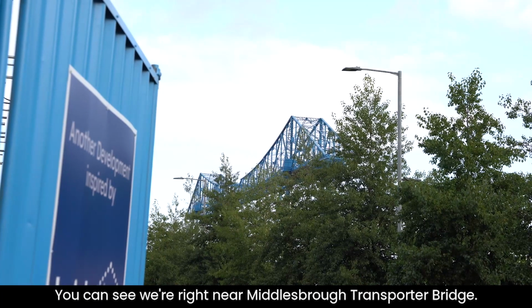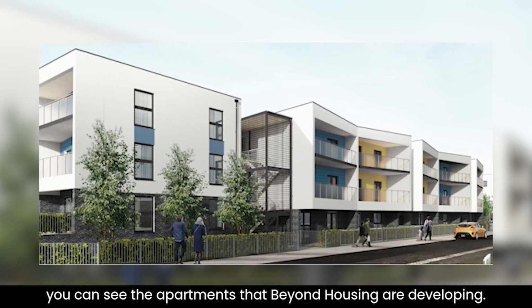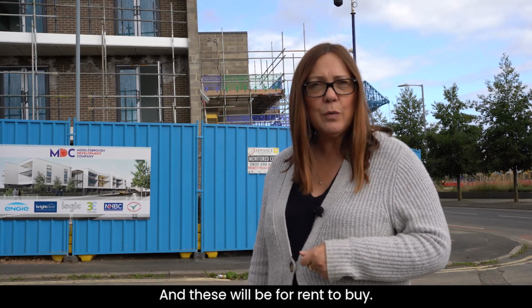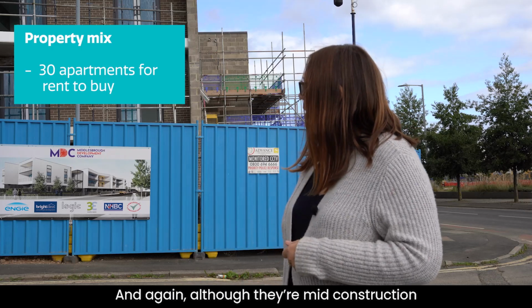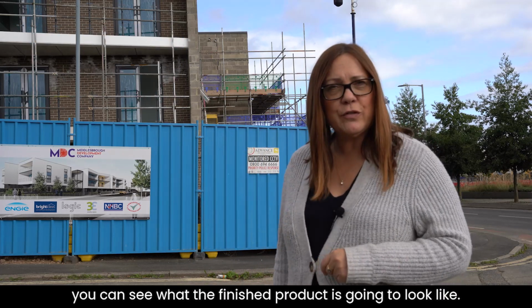You can see we're right near Middlesbrough Transporter Bridge, and again behind me you can see the apartments that Beyond Housing are developing. These will be for a rent to buy, again great location, and again although they're mid-construction you can see what the finished product is going to look like.